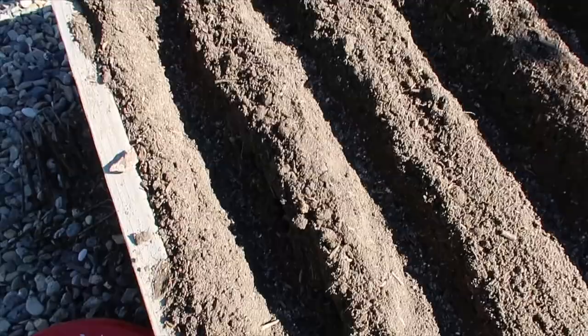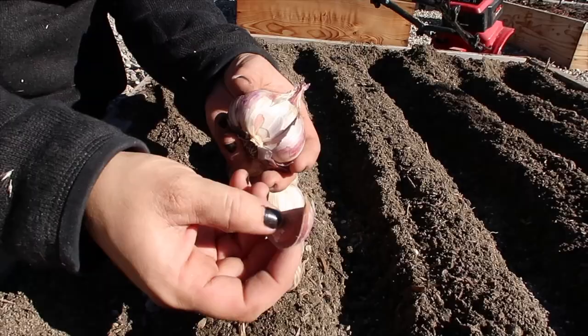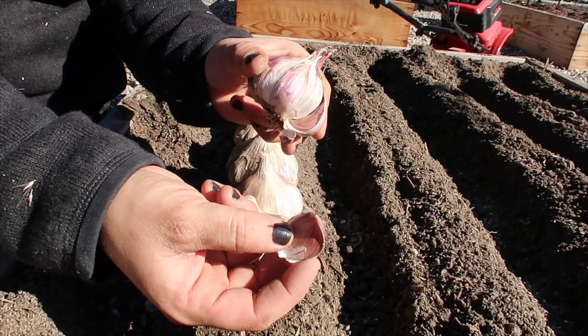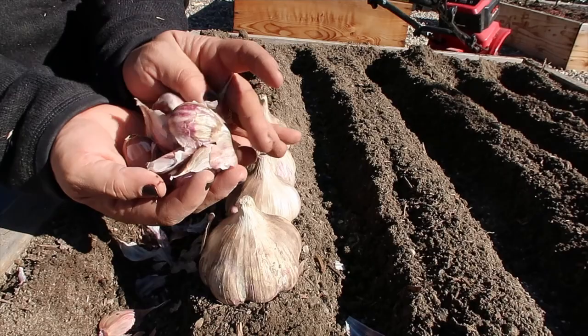So the rows are about 6 to 8 inches apart from one another, and I plant each clove about 2 to 4 inches deep. So now I just need to separate these out. Each individual clove that I pull off of this main head right here will form another head. And you want to try to leave as much of the paper on as possible because it helps keep water away from the clove. That first head of garlic had 13 cloves, so that means we will have 13 new heads of garlic next July.